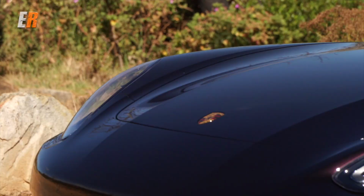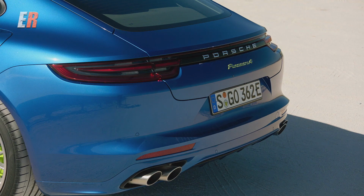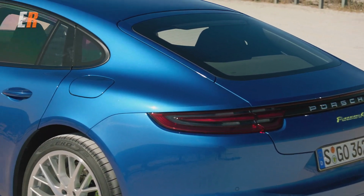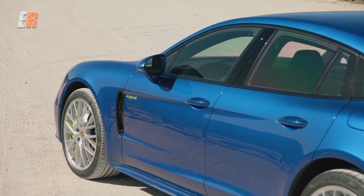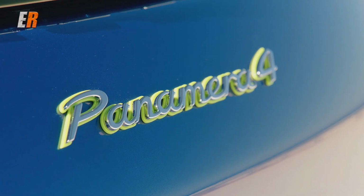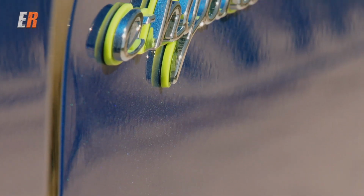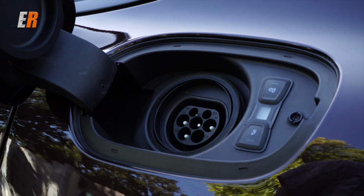The front features a sporty power dome as well as quad LEDs, and that rear slope just looks so much more sporty. Porsche's goal was to have the new Panamera take on the looks of a Carrera, and I think they achieved it. This 4E hybrid has the same great styling as its gas-only siblings, other than a few green accents and of course the extra cover for the charger port.